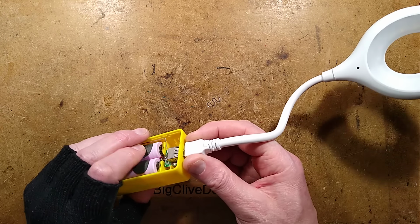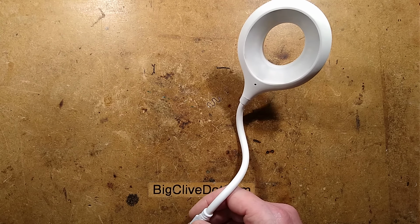So how interesting is that for something that cost £5? That's ridiculous. It's like something out of the future.